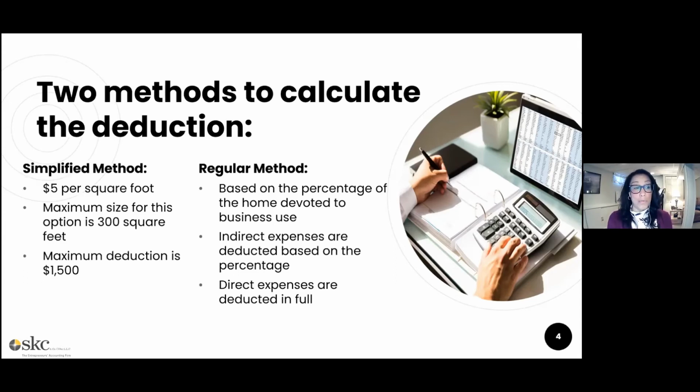So in the simplified method, your maximum deduction is $1,500. In the regular method, it all depends on the size of your office and the amount of expenses for your home. I encourage you, we are going to provide a worksheet to everyone who's attending to help you calculate or put together your expenses to provide to your accountant. It'll walk you through what the eligible expenses are. It has 2 columns for indirect and direct expenses to help you prepare so that when you go to file your taxes this year, you have all of that information with you.